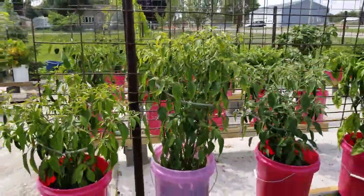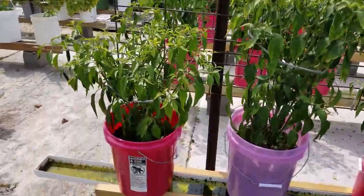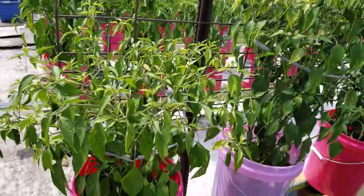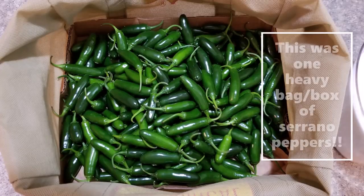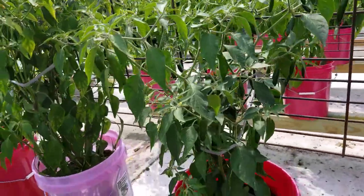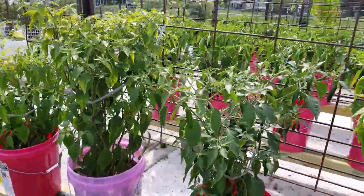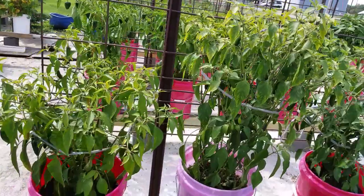These 3 are Serrano, and they were so packed full. They're still pretty full. You can see them. They look like Christmas tree lights to me. I picked 80% of what was on these 3 plants. And they're going to town again. They're still throwing them on. And I made Cowboy candy. Candied hot Serrano peppers.